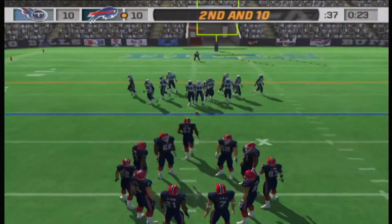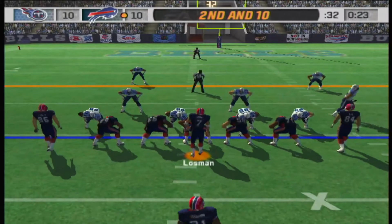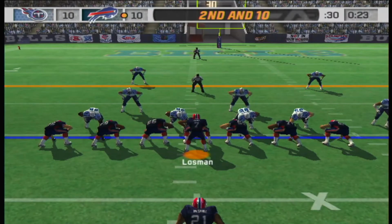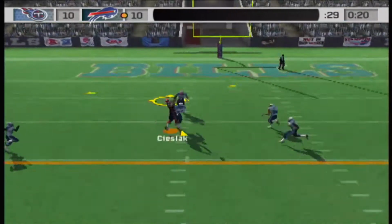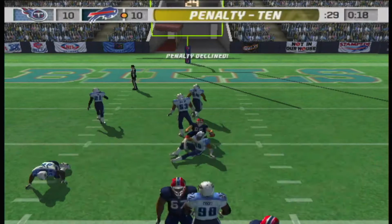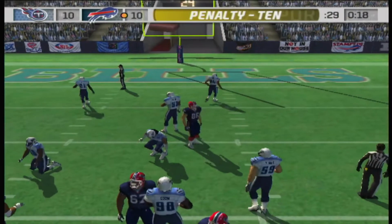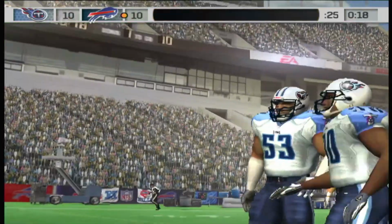Second and 10. Ball on the 25-yard line. The Titans line up in a 4-3. Dropping back. Pressure. Throwing on the run. Thompson makes the catch. Thompson pulls him down at the 10-yard line. And they were each jockeying for position while that one was in the air. First down.